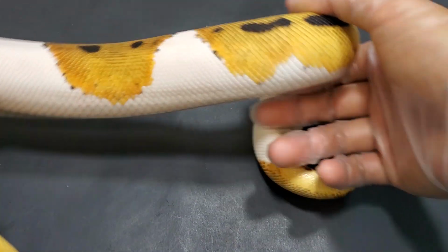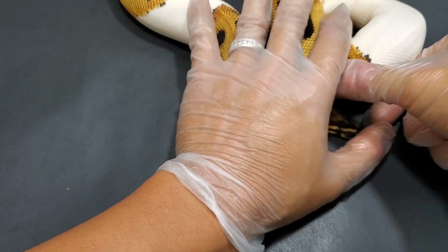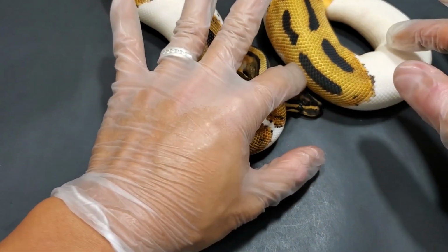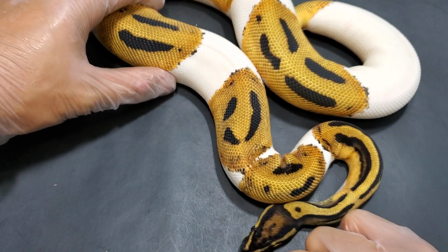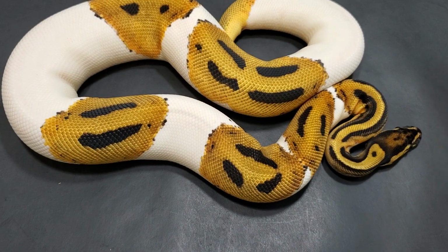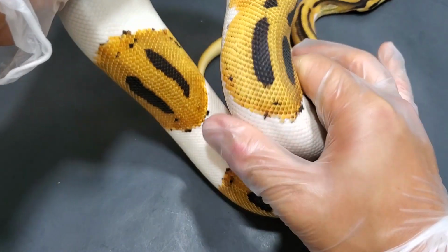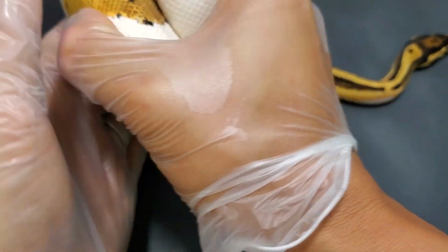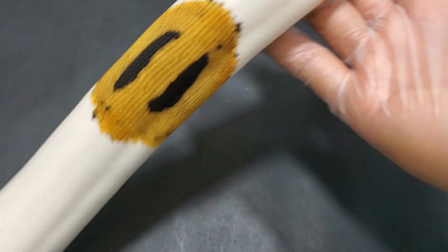This is an orange dream pied, and she's actually 50% het for ultramel. She's one of 3 females that I kept from the clutch, and I'm hoping that they prove out for ultramel. So we'll see probably next season, or maybe the season after, depending on how quickly this girl can get up to size for me. But her sisters are a little bit bigger, so maybe they'll prove out sooner.